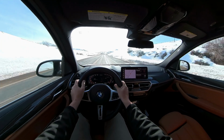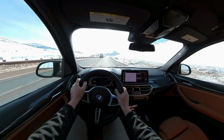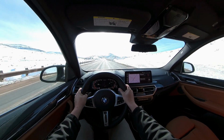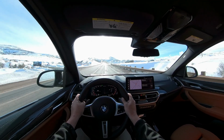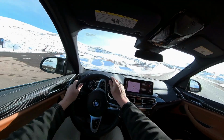I know technically this is considered a compact alongside the Macan and things of that nature, but at the same time, they keep getting bigger like they all do, so this isn't really small anymore, but my lord is it fast. 4.5 seconds 0 to 60 is probably faster than this ever needed to go, and yet that's what we can do.